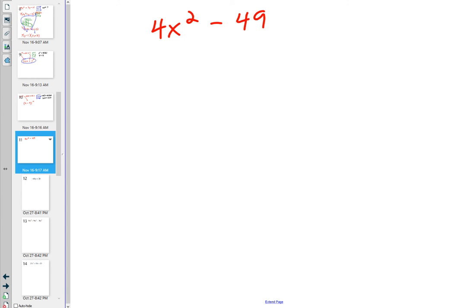Could this be a difference of squares? Well, do we have a difference? Yes, we do. Do we have 2 perfect squares? Can I multiply some term times itself to get 4x squared? Yeah. What times itself gives you 2x? This is 2x squared. What times itself gives you 49? 7. All right.